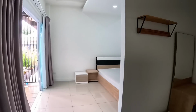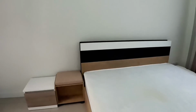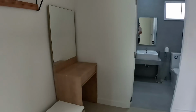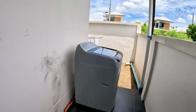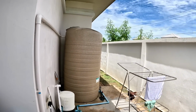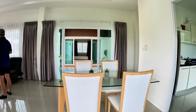And this must be the master. Another aircon. Look at that. Out of bed, straight in. There's a wardrobe, little makeup table. I've just got to find the laundry. Here you go. So the washing machine's out here. Top loader. Big water tank. What do you think? 23,000. And we're going to look at a condo for 25.